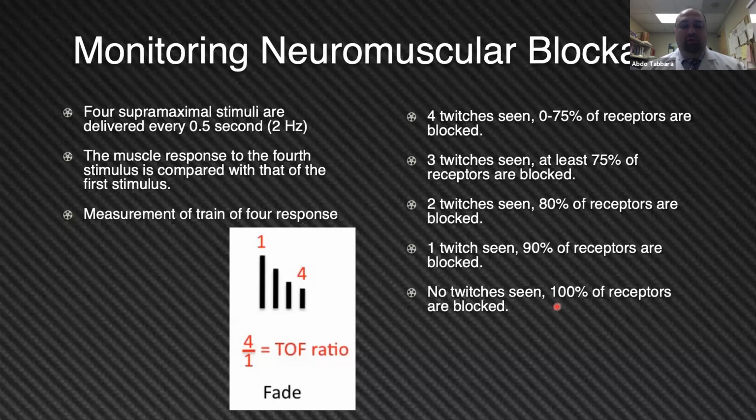In the ICU, we don't need patients to be completely paralyzed with 0 out of 4 twitches. We'll talk about this, but we need them to just not be fighting or dysynchronous with the vent.